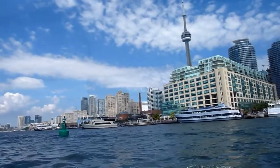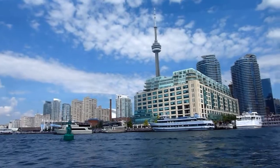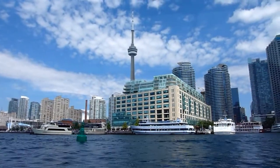Just leaving from Harbourfront, going for a 1 hour island tour. All right, welcome aboard, everybody.